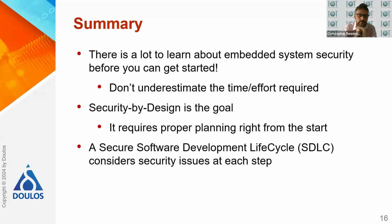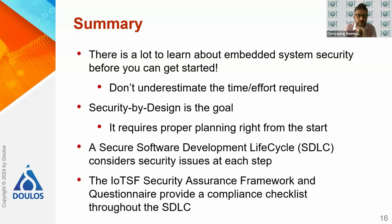And if you adopt a secure software development lifecycle that considers security issues at each step, the IoTSF security assurance framework and questionnaire is a good place to look. It gives you a checklist to make sure you understand all the requirements and compliance.